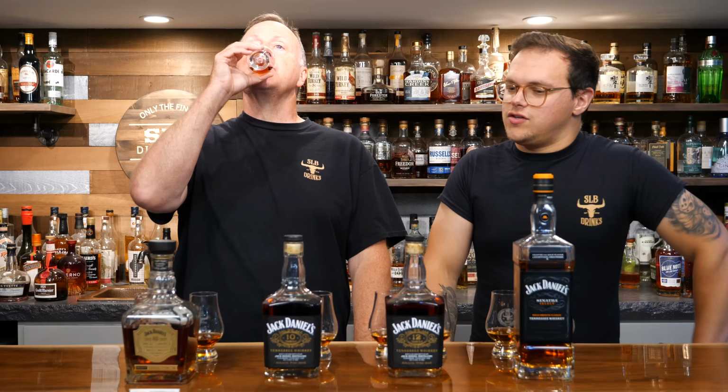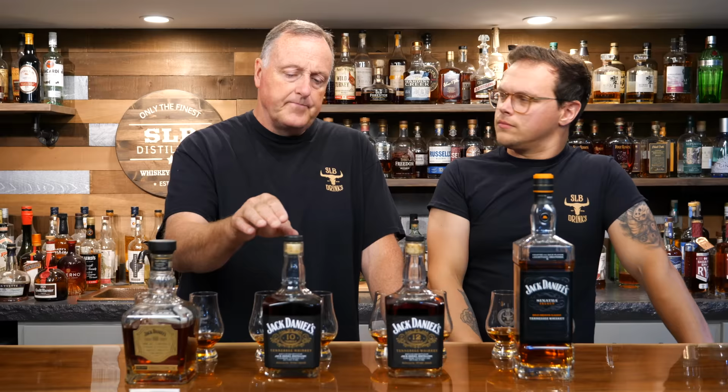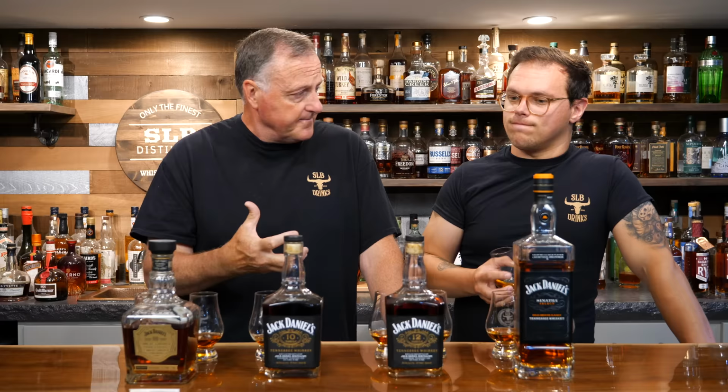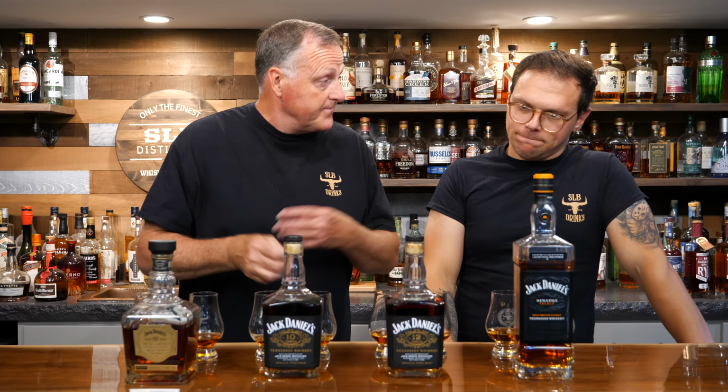I don't remember exactly what we thought of this when we did the tasting. Do you? This kind of reminds me, Trenton, of a more elevated version of the Jack Daniel's Bonded. Yep, I could see that 100%, because we talked about that on the last video, how that was pretty earthy. This is elevated. It definitely has age to it, so it has a little more complexity and diversity in the taste profile, but it lends to a lot of those same earthy notes we found in the Bonded bottle, in my opinion.